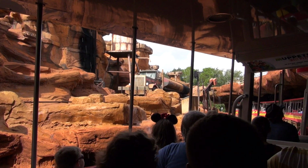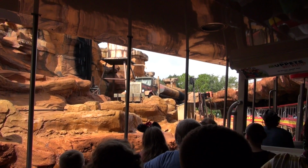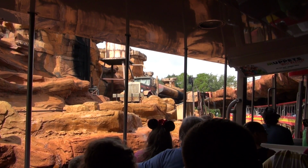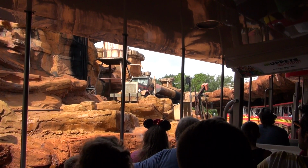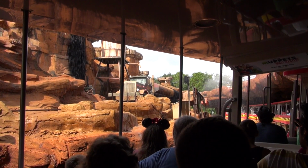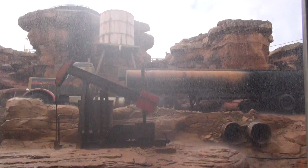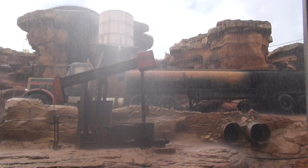For our upcoming production, the script called for a tanker truck. We found this one in our boneyard, but it was too big to drive into place. So we picked it up with a crane and set it down here. We're up on the overhead platforms, and I see our director has arrived. As soon as the rain effect is ready, we'll begin the sequence.